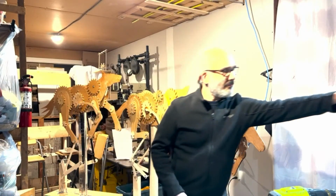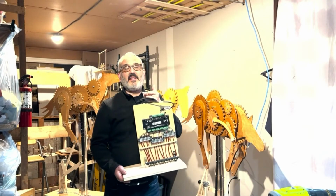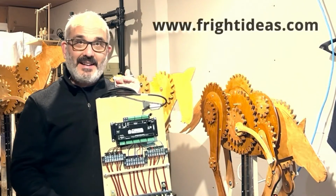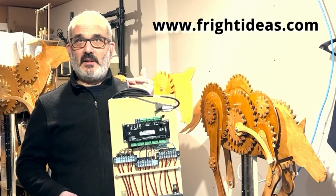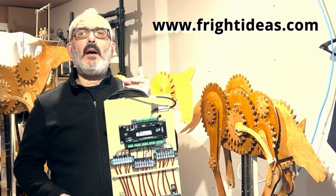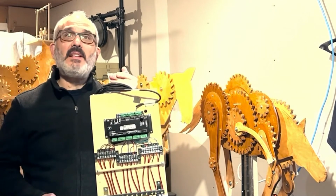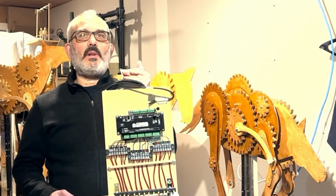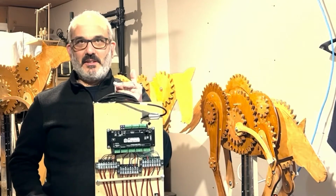By the way, it'll all be operated with sound and lights with this cool little microcontroller from a Canadian company called Fright Ideas. And this includes sound, it includes DMX 512, and basically it will be doing all the heavy lifting when I'm not there. So hopefully next year my goal is to somehow have VTScada Lite running this particular unit.